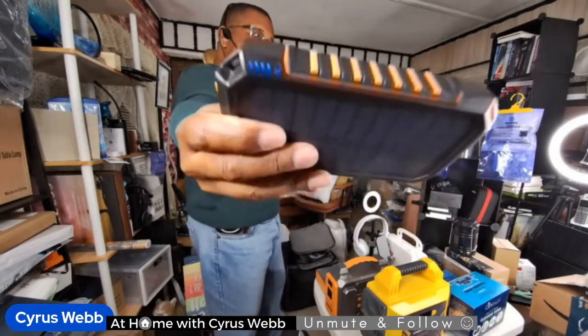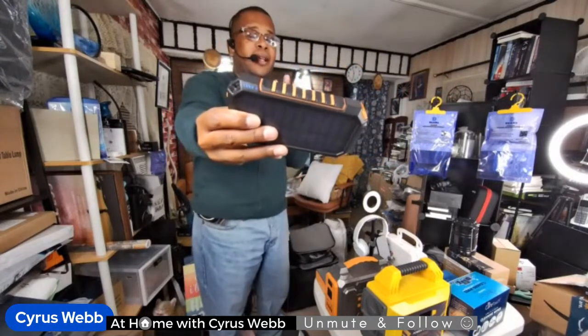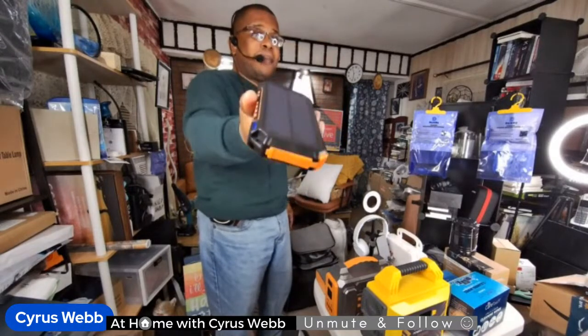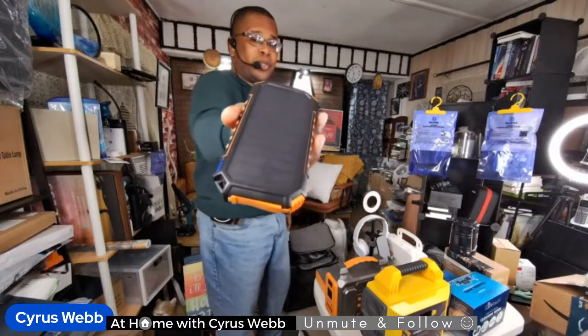It allows you to see exactly how much charge you have. So again, don't worry about not being outside using this, because you can charge it just like you charge a regular charger. Or like I said, if you have it inside your house, just keep it with the solar panel up. As long as it can absorb some light, it will charge that way as well.